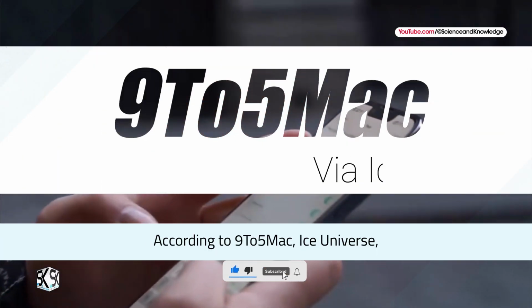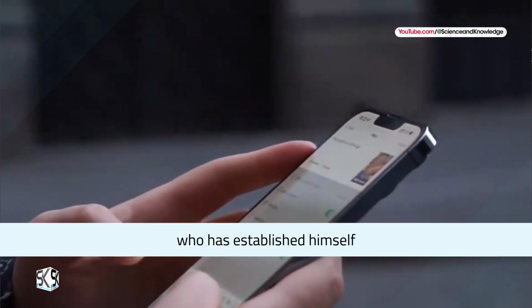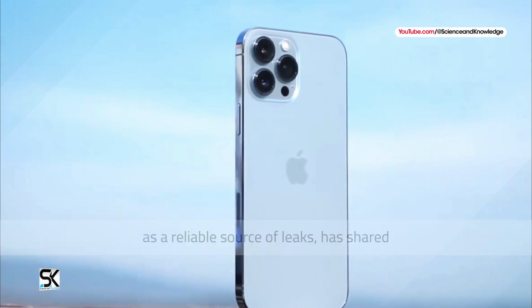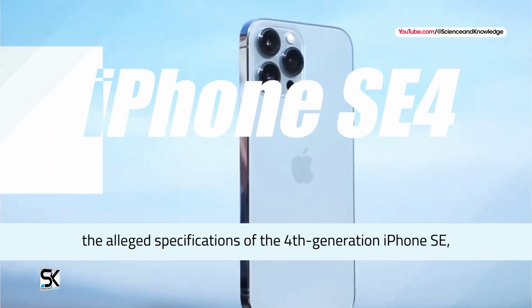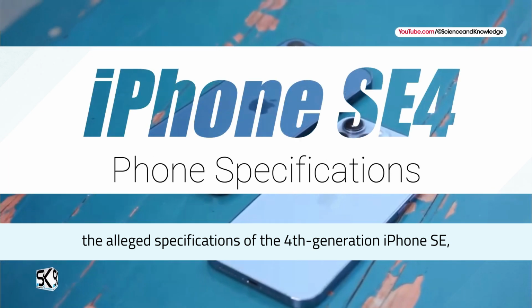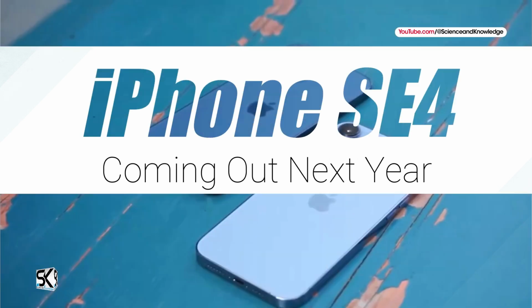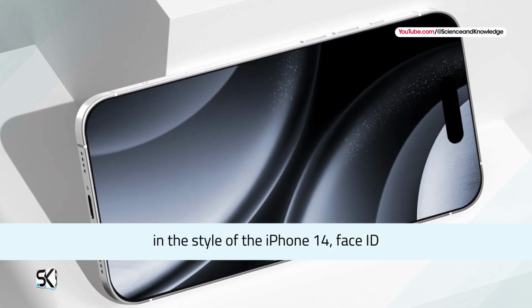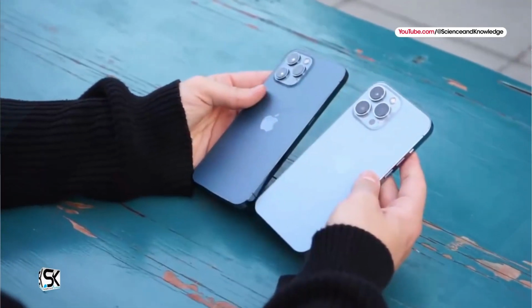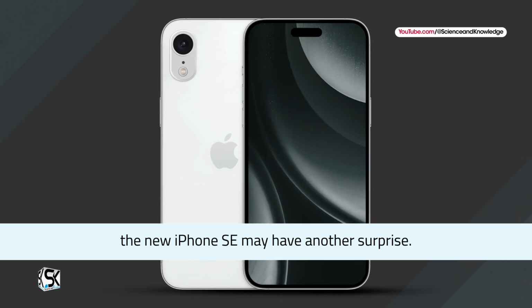According to 9to5Mac, ICE Universe, a well-known leaker who has established himself as a reliable source of leaks, has shared the alleged specifications of the 4th generation iPhone SE, which is expected to be announced next year. In addition to the expected modern design in the style of the iPhone 14, Face ID, and a USB-C port, the new iPhone SE may have another surprise.